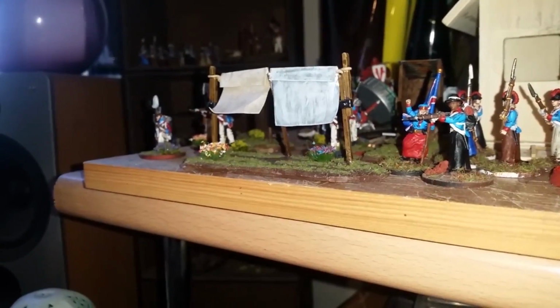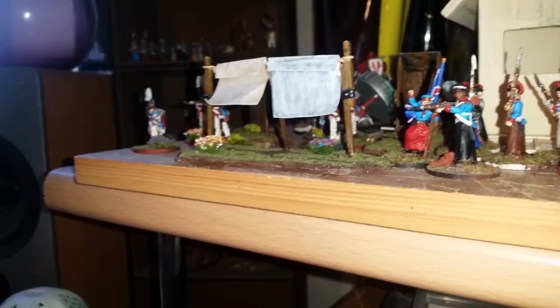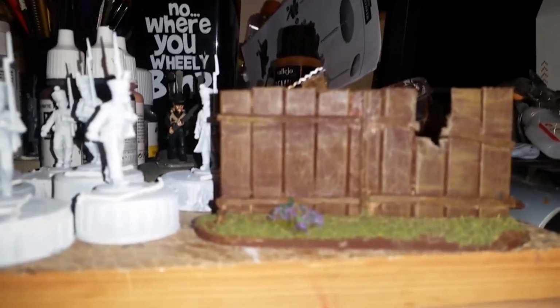Now next is an entry by Brush and Quill. Now I love this because it's something totally different. This is a Napoleonics entry, and he's done a washing line, a fence and an outhouse, i.e. a toilet, and it looks really cool.